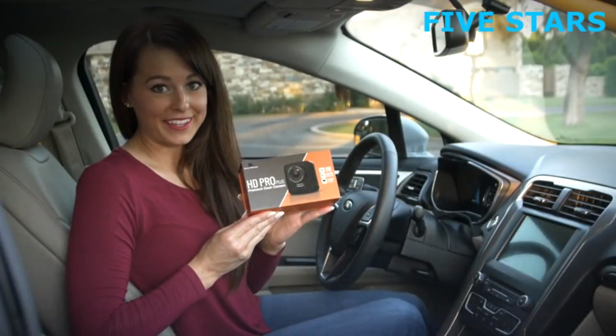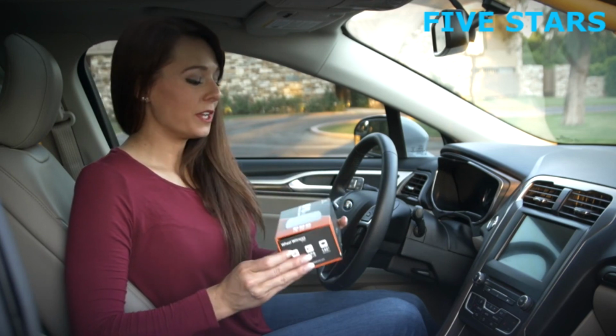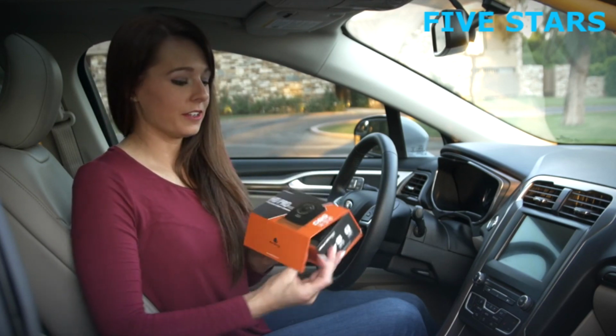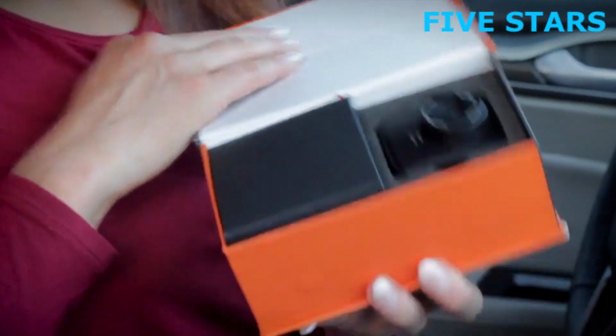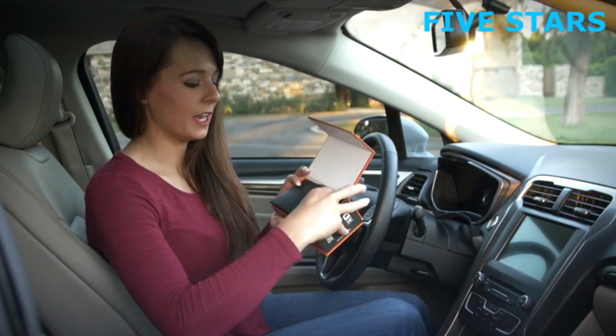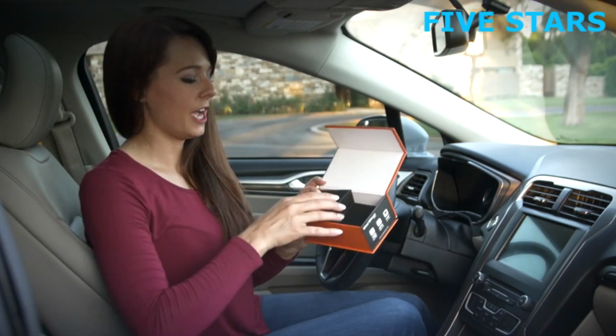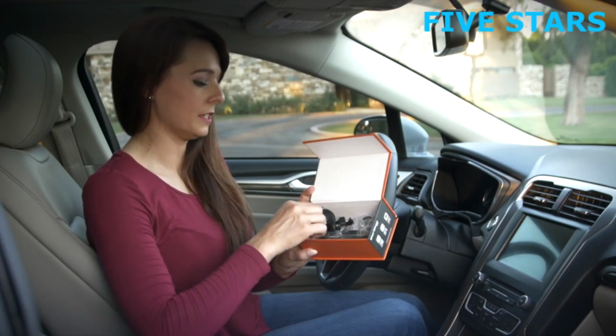Today we're unboxing the HD Pro Plus camera from WheelWitness. When you get your HD Pro Plus camera, you'll see it arrive in this great packaging. Open it up and you'll find your camera displayed right on top. Simply remove the camera and you'll have access to all the additional parts and pieces that WheelWitness has included.